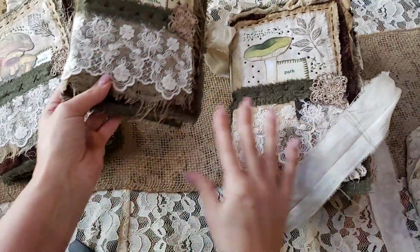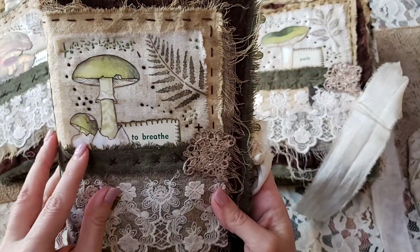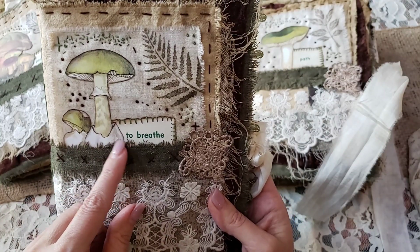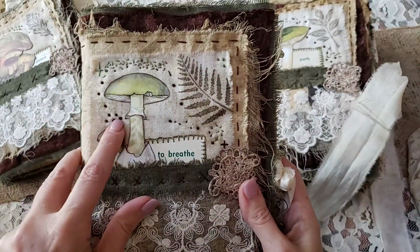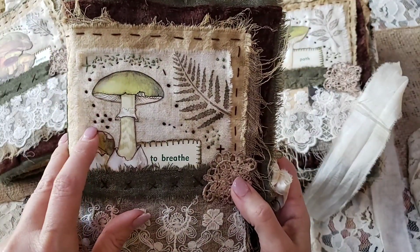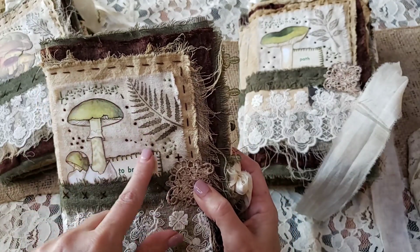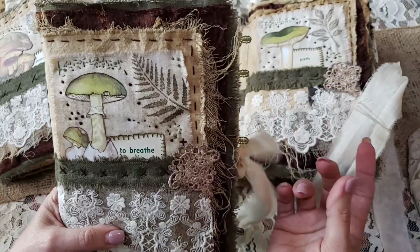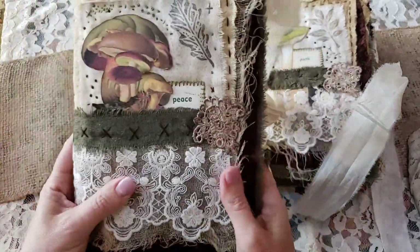And here is To Breathe with a couple little mushrooms. It almost looks like they're coming out of little eggs, but it's coming out of their little spore or whatever that is, with some really pretty stamping. Are these French knots or something else? French knots. Yes. So she has got some beautiful hand stitching on these, the French knots. Really, really pretty.